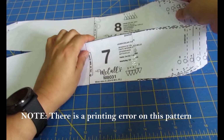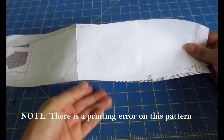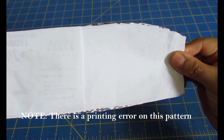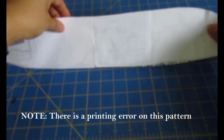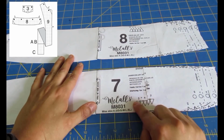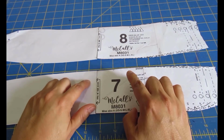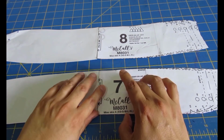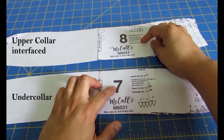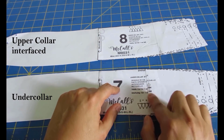And if I place them one on top of the other properly, because they're just printed wrong, you can see that the under collar is a few millimeters smaller than the upper collar. Also in the instructions, it says to interface piece 8, whereas it says here to interface piece 7. So I'm not sure if the same error will appear on the printed pattern, but at least on the PDF that I printed, it's wrong. So 8 is the upper collar, the one that is interfaced, although it doesn't say to interface it here, and 7 is the under collar and it shouldn't be interfaced.